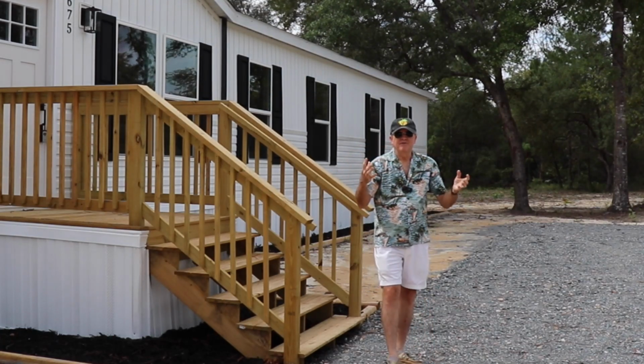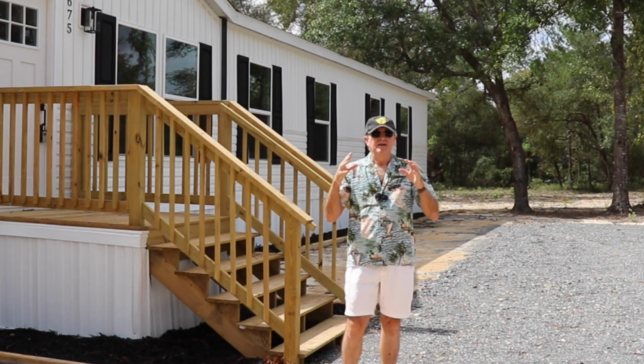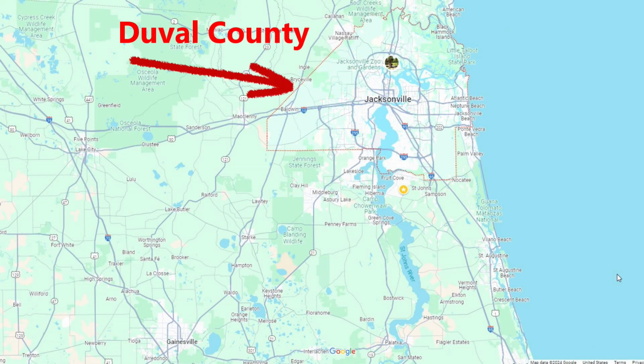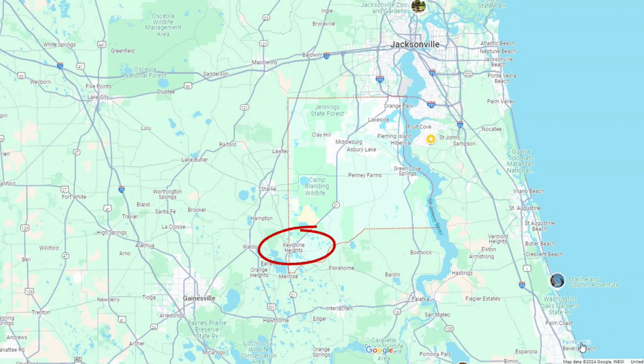All right, but first, before we get to the house and everything, where is this house at? Well, it's located here in Clay County, which is in the southern part of the Jacksonville metro. Now, Clay County itself is right adjacent to Duval County, which is Jacksonville. But this particular house is located in Keystone Heights, as you can see right down here on the southern part of Clay County.